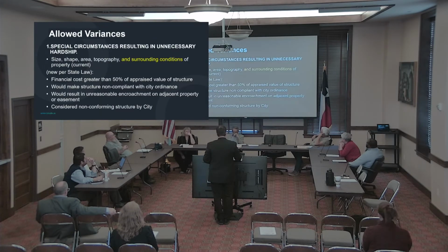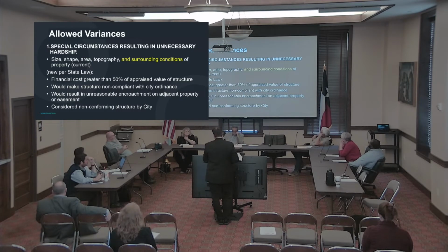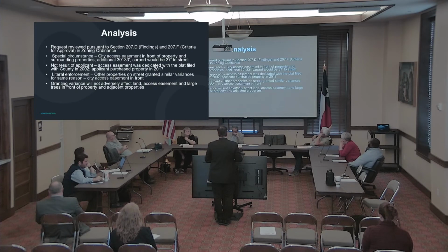Staff looked at the criteria for a variance and also the new state criteria that's been added that hasn't been in our ordinance yet. This month, none of the state criteria really applied, but the current criteria that we use, which is size, shape, area, topography, and the one I bolded, surrounding conditions, that's the one we believe applies here. The access easement gives them the additional frontage, and therefore it makes sense to support the variance. So we reviewed in terms of 207D, 207F, and the state criteria.